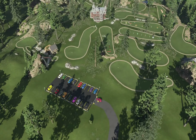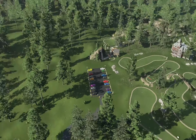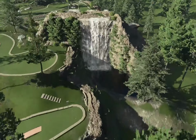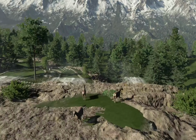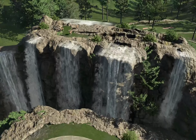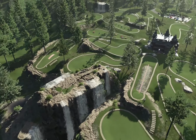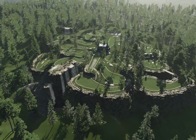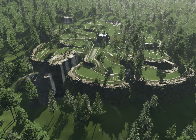There it is, the clubhouse. They all wander in. That looks very decent indeed. What a fun looking little course. Let's come over here and have a look. The big rocks. There's a dude. A couple of goats up here. Very nice. Waterfalls everywhere. And get into a nice spot. Oh, that's lovely. Beautiful. Alrighty, let's get out there.